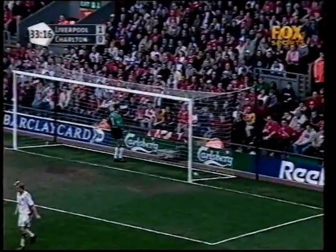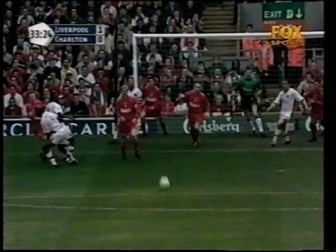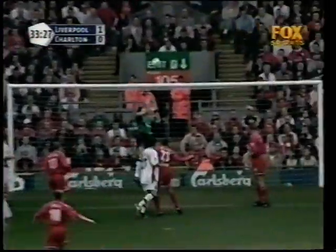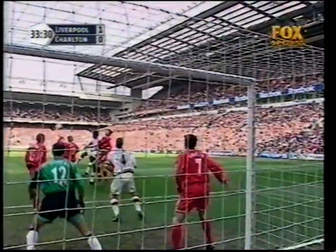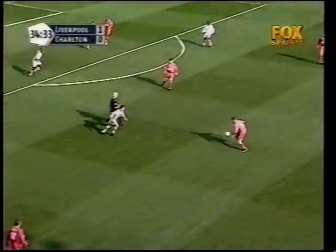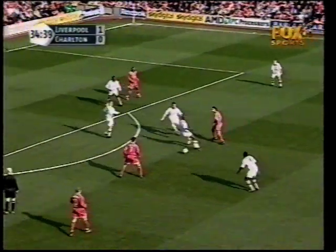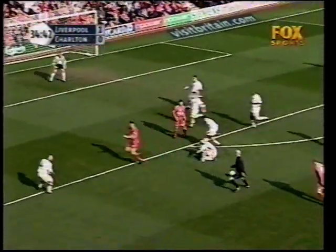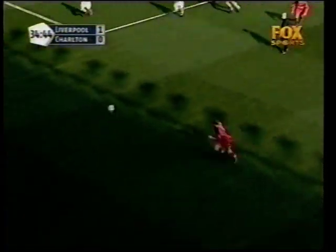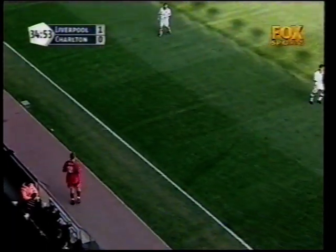Konchesky! Well, it was a good effort from Paul Konchesky. Just didn't dip quickly enough for him, but he had to hit it quickly with the defender coming out against him. Owen. Smicer. It's Patrick Berger. Smicer. Murphy. Liverpool's menace growing, but just finding that congestion at the edge of the Charlton box difficult to break down.